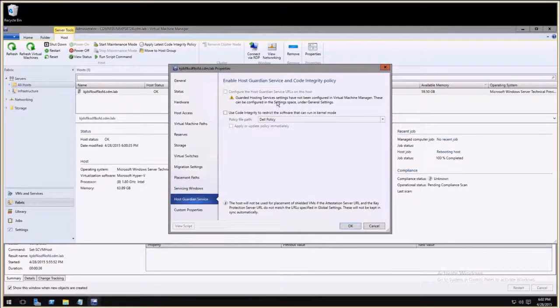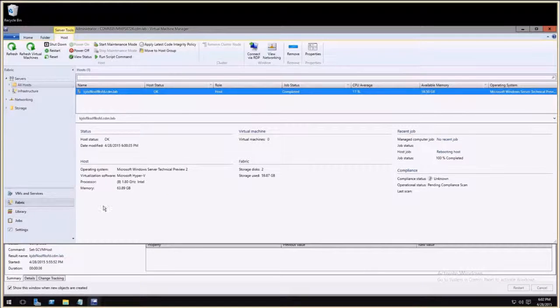The top one's grayed out because VMM will only support 2 URLs for all the hosts, so you don't have a VM that can run on some and not the other. And the code integrity policies are also global objects in VMM. Let's go set those up in settings now, and then we'll come back and guard the host.